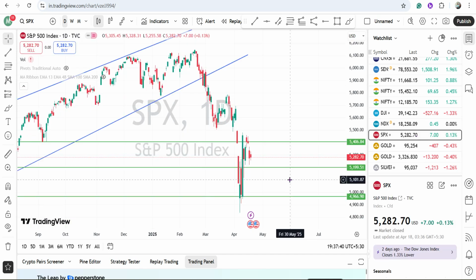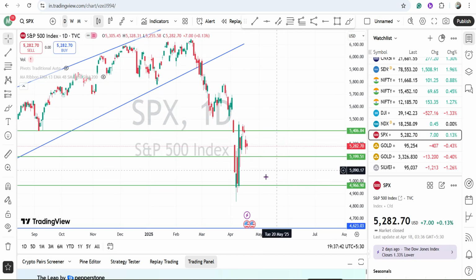So S&P 500 is having 3 levels. One is 4,960 to 5,000. It is our first level of support, and here 5,200 is the second level of support, and 5,400 to 5,500 is the third level of support. That means right now it can act as a resistance. So if it breaks this resistance, we can expect an up move, or else 5,200 and 5,000 can act as an important support. Next one is gold.